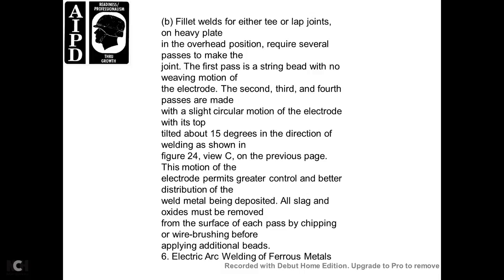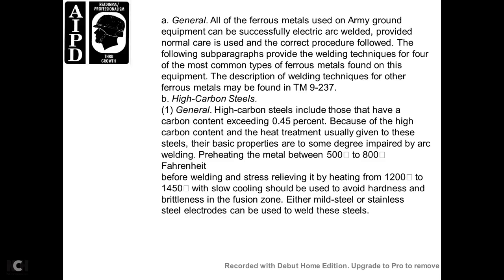This electrode motion permits greater control and better distribution of the metal being deposited. All slag and oxides must be removed from the surface of each pass by chipping and wire brushing before applying additional beads. 6. Electrode welding of ferrous metals.